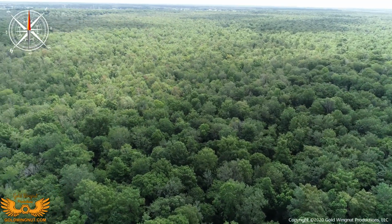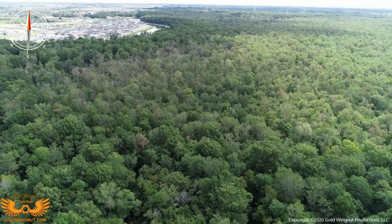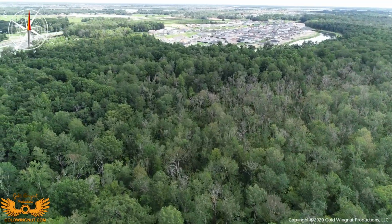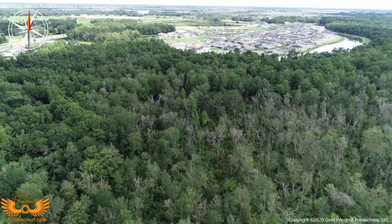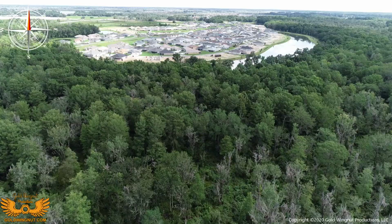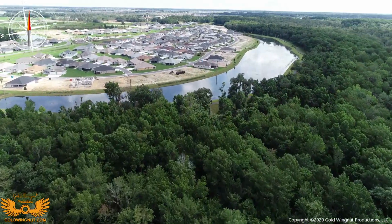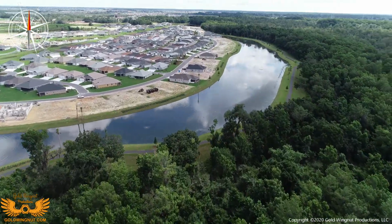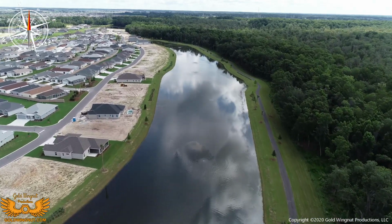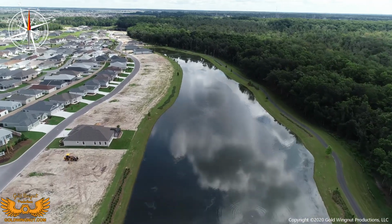Once again, this is the Chitty Chatty Preserve. It's about 1,000 acres. I don't know what nature of creatures lives in the Chitty Chatty Preserve, but I'm sure they're going to show themselves in a year or two when people start moving in. You'll see the walking path again along the right side of this retention pond. The bubbles in the middle are aeration to keep the algae growth down.